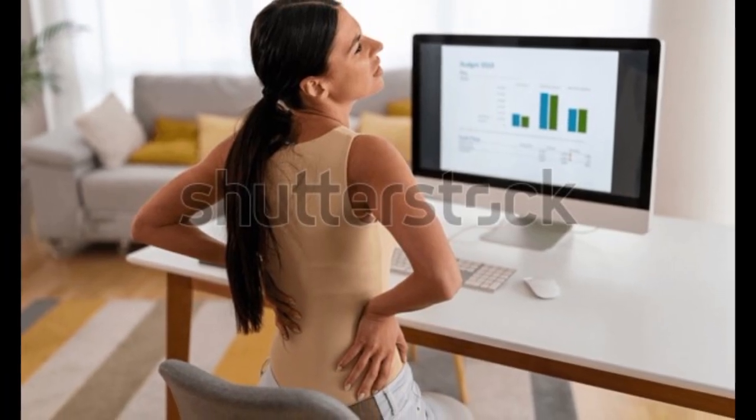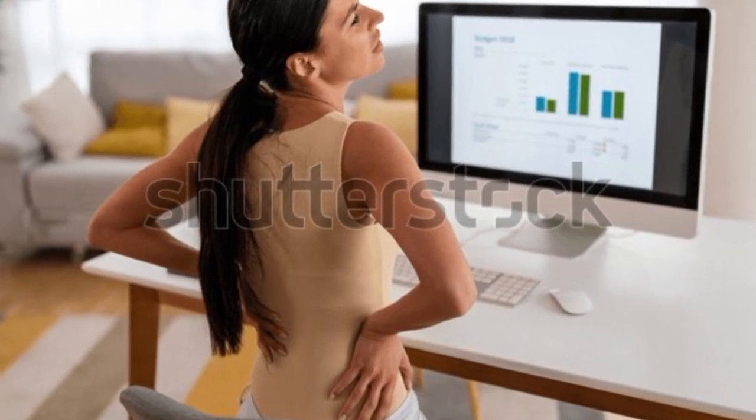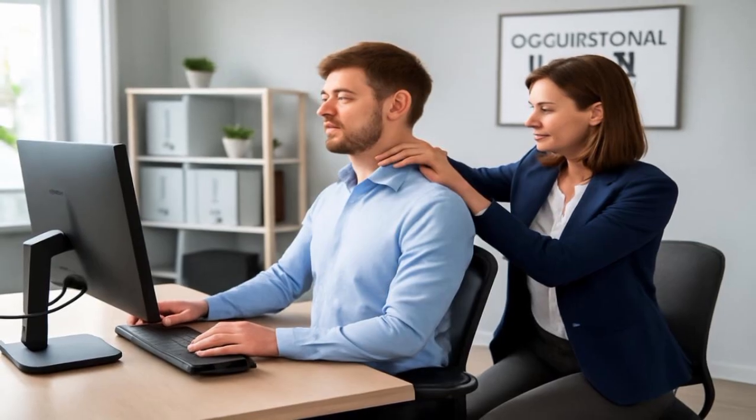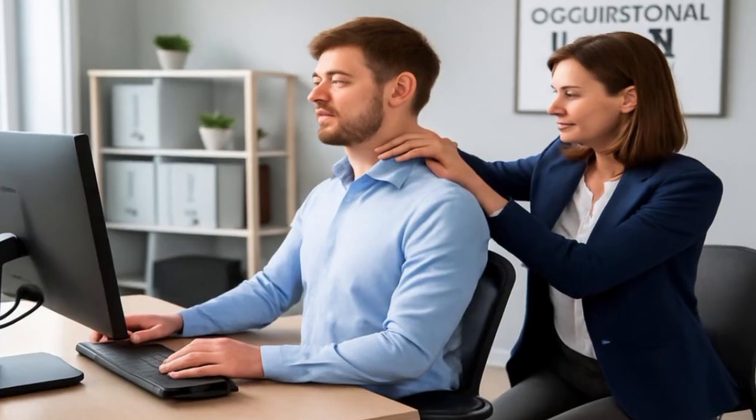Most people don't sit upright. Instead, they slouch forward, lean to one side, or shift into awkward positions to feel more comfortable. These habits slowly create muscular imbalances and movement problems that don't just affect you while sitting, but also when you stand, walk, or exercise. As a result, many people develop a common postural pattern.